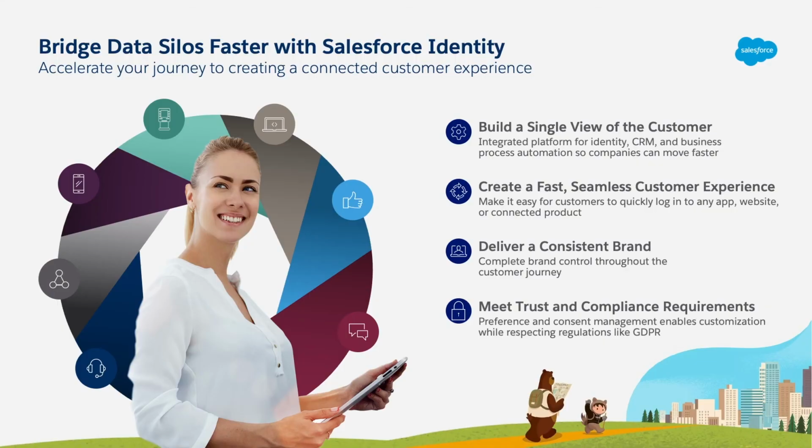We also help with consistent branding regardless of channel. And finally, we help with meeting trust and compliance requirements because all of a sudden, your customers, your partners, and your employees can tell you how they want you to treat their data. The challenge of all of this often lies in the complexity of wiring all of this together. But even if you manage to wire everything together, this still only represents the plumbing.